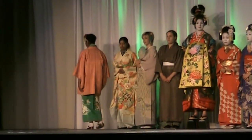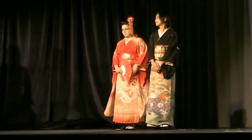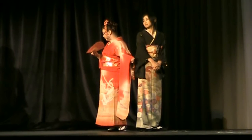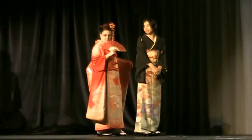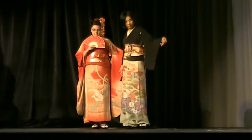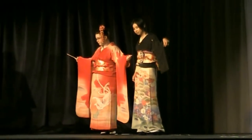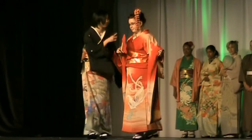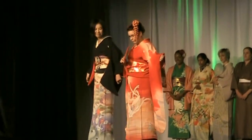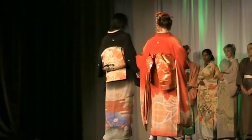Our next two outfits are worn by Jennifer and Val. And they represent clothing from the Taisho period, which was 1911 to 1926. And you can tell again, Jennifer is wearing the clothing for a married woman by the short sleeves, and Val is wearing a kimono for an unmarried woman. Val's kimono features phoenixes and falling leaves, an appropriate autumn motif, and Jennifer's kimono features turning maple leaves and chrysanthemums.